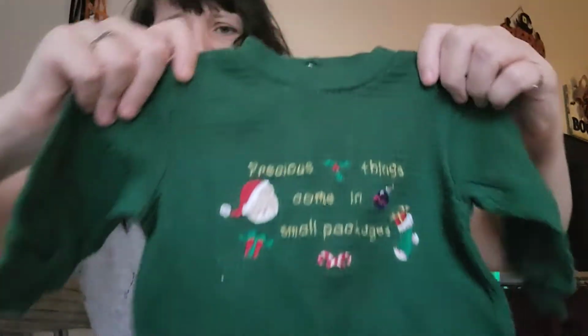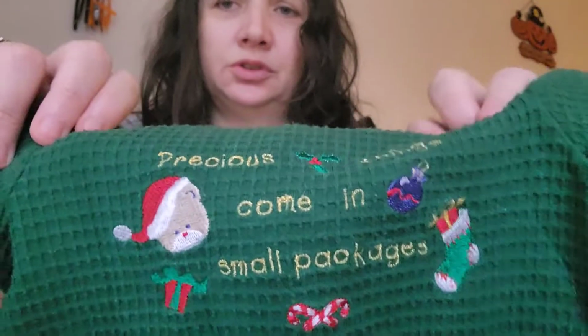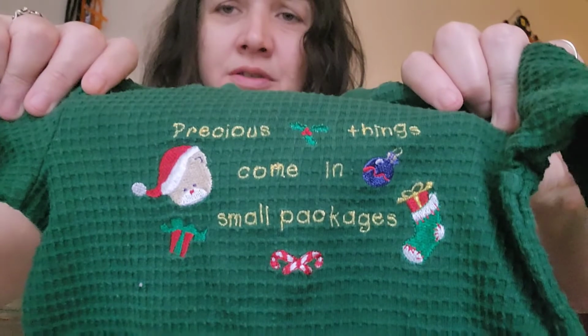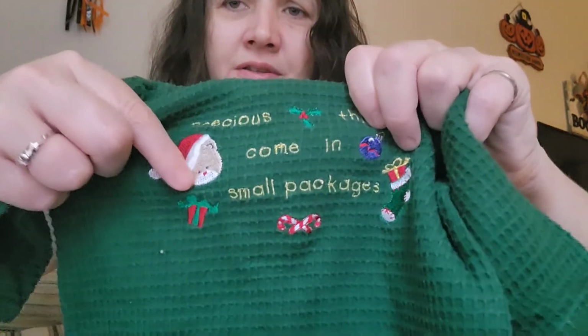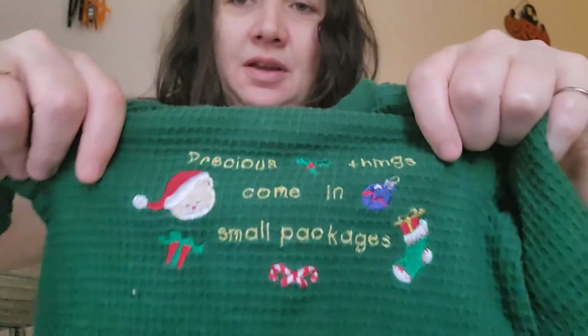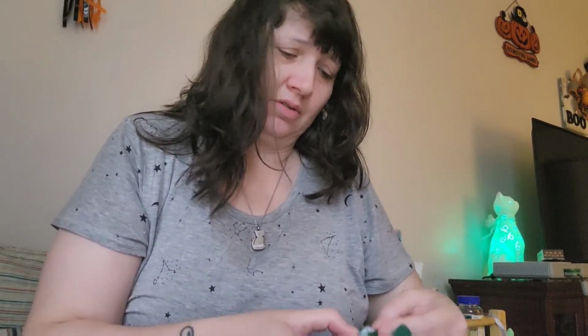And then he had a Christmas sleeper. And it's this dark green, like a forest green. And it says, precious things come in small packages, embroidered in like a gold thread. It's got a Santa Claus bear and some Christmas decorational stockings and candy canes. And it's like a waffle cut material. And it's a medium, 3 to 6 months, because he was a chunky fella.